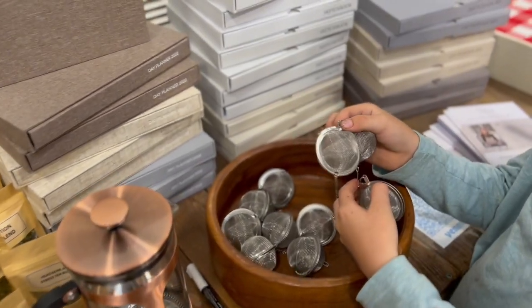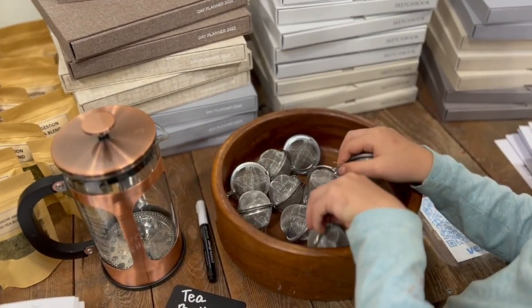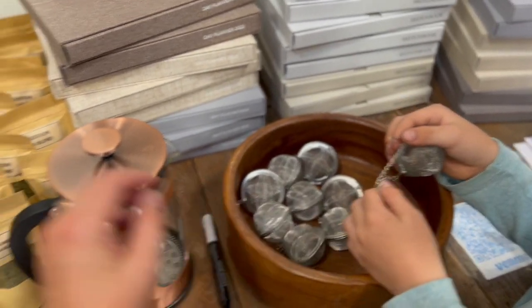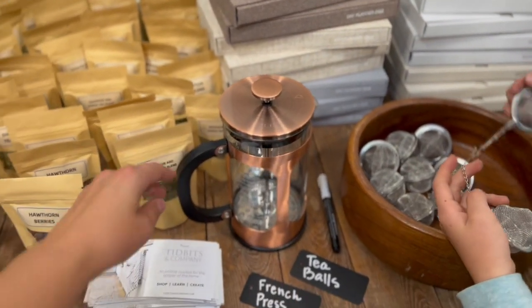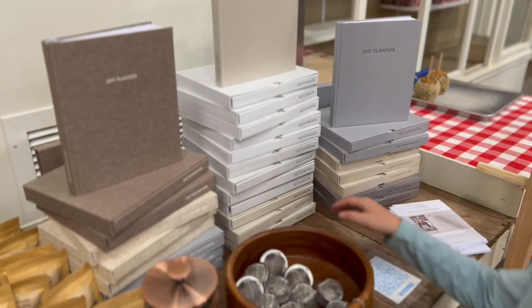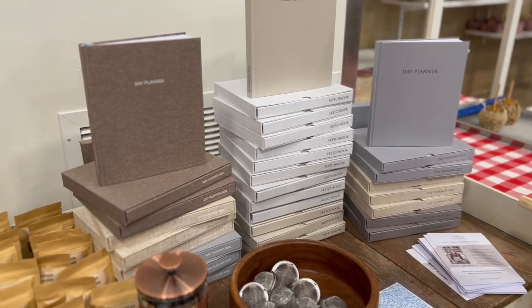I thought I'd grab some of these in case some people just don't have what they need to make tea. There's these tea balls that they can put in their cup of hot water. I've got some French presses. Here's my little flyers. And then since I have these, I'm throwing them out there.